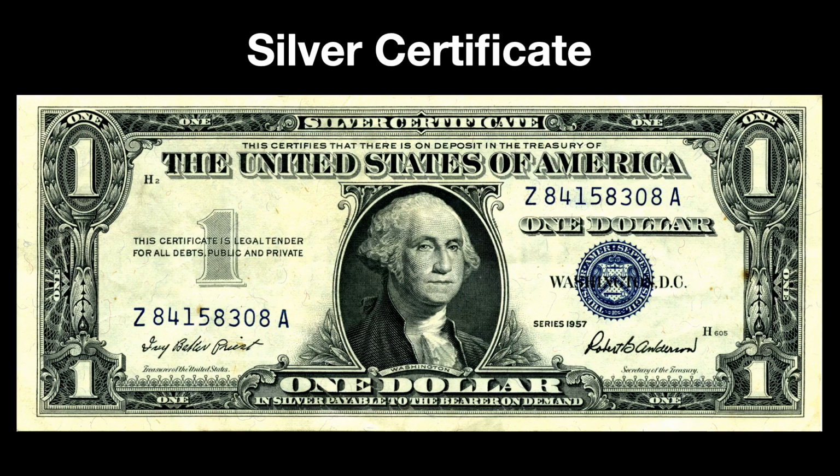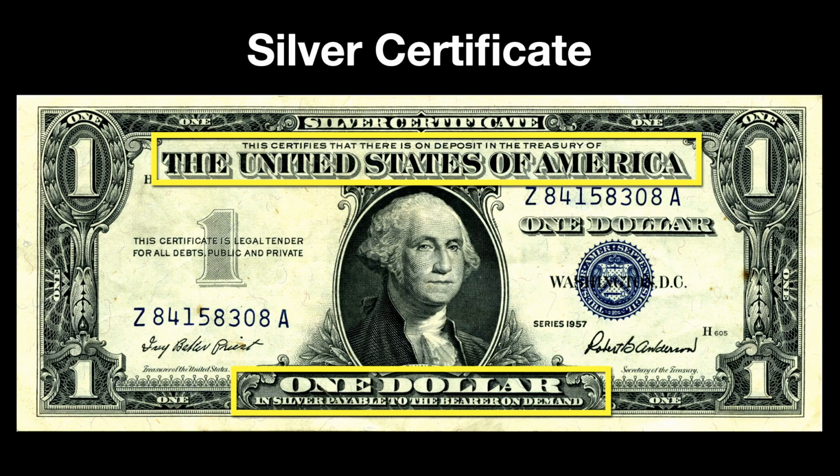This is a silver certificate. They were issued between 1878 and 1964. Note, if I circle it here, that it promises you can turn it in for the real deal. It says there, this certifies that there is on deposit in the Treasury of the United States of America $1 in silver payable to the bearer on demand.